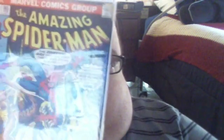Alright, let's see what we got here. The Mighty Thor 155. The Amazing Spider-Man 165. The Amazing Spider-Man number 71. And finally, Marvel Spotlight Ghost Rider number 8.